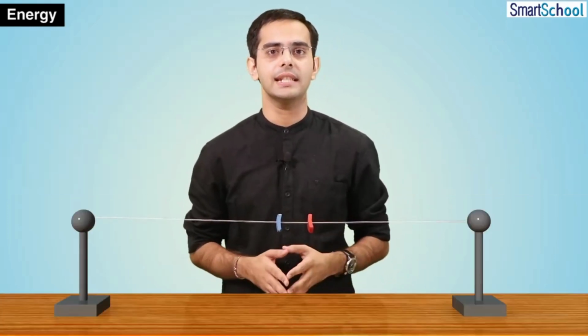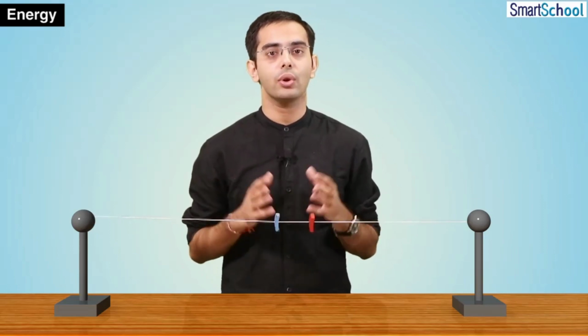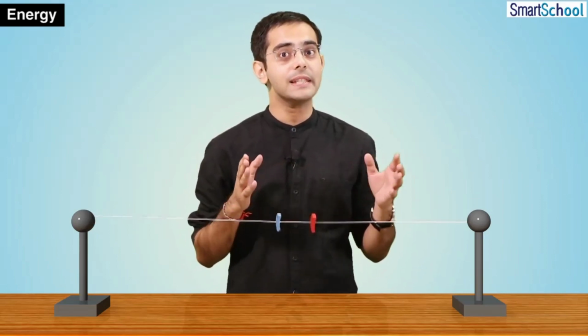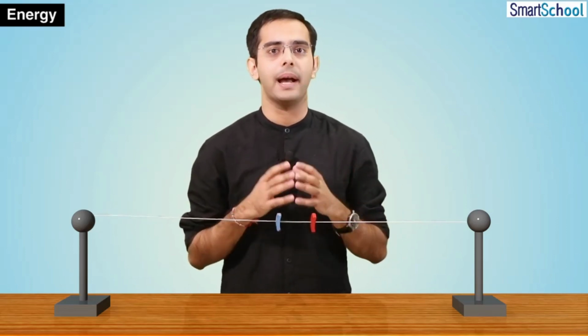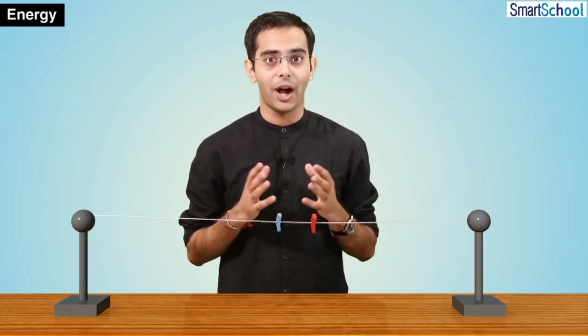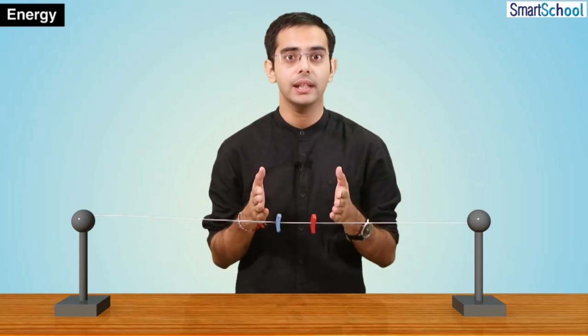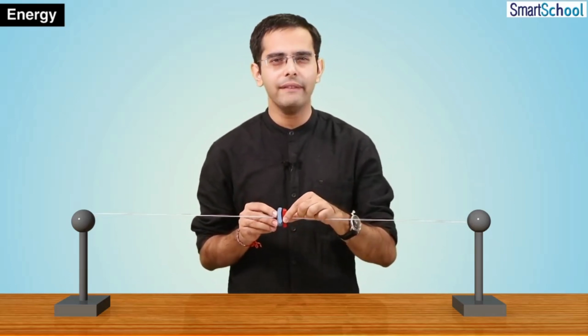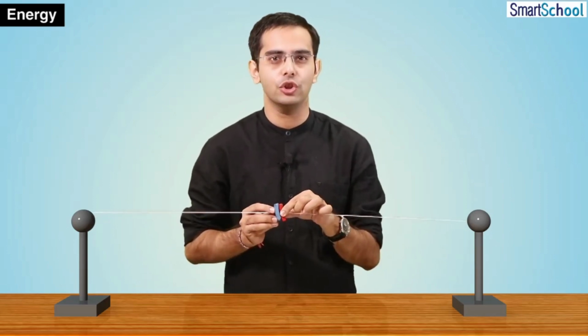Now let's understand this by doing a simple experiment. So here we have two pieces of magnets having holes in the middle and we pass a smooth straw through the holes in these magnets. Now we place the two like poles near to each other as I am showing you here. So in doing so, I will spend some of my muscular energy.